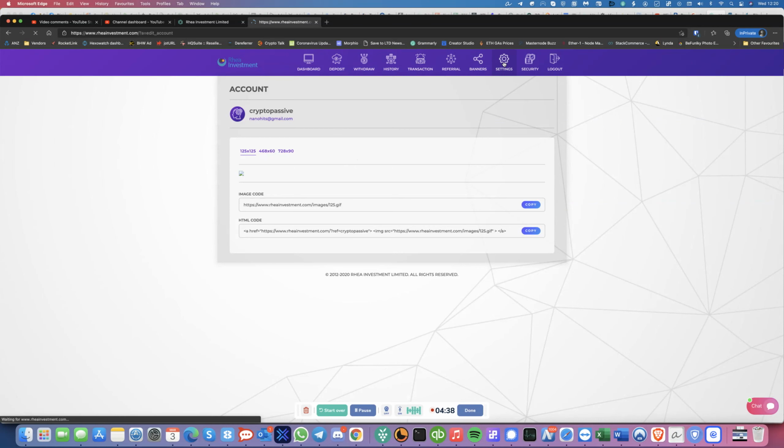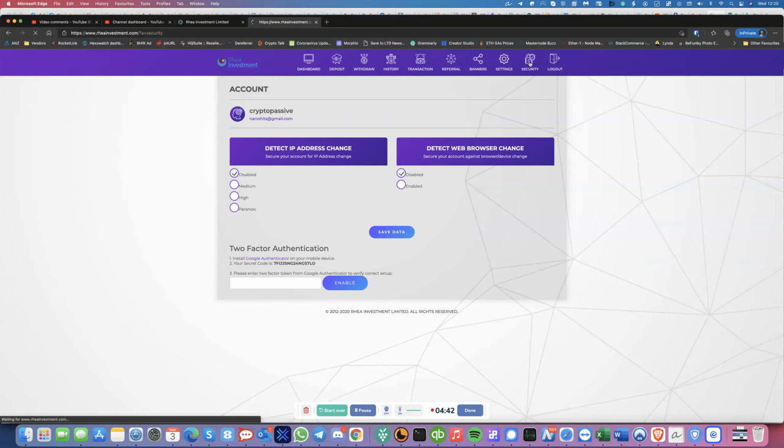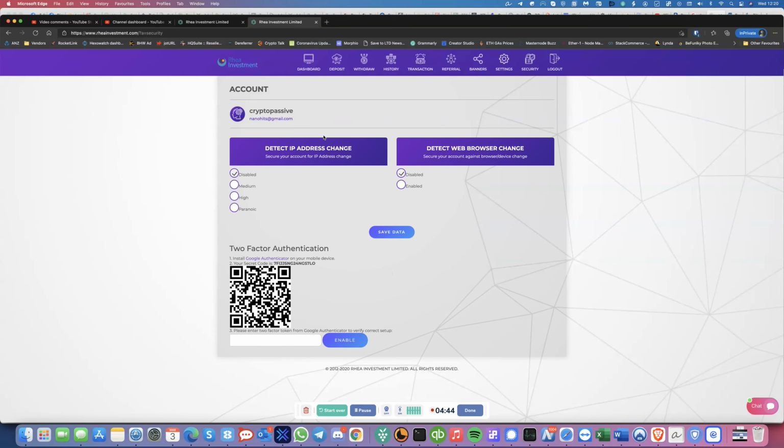And then under settings, you have the info. And then in your account, you can decide if you want a notification if your IP address or your browser changes. And that's about it. It's as simple as that.